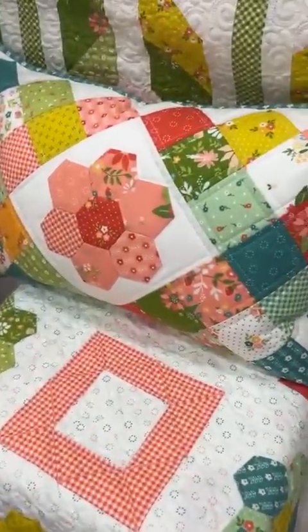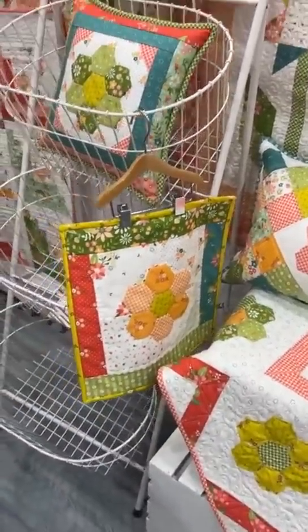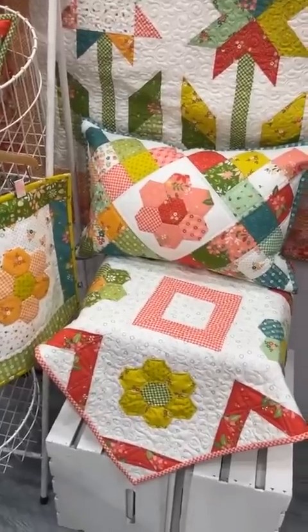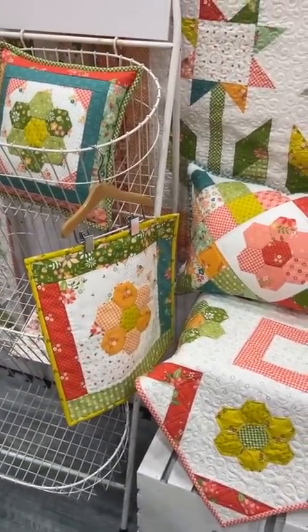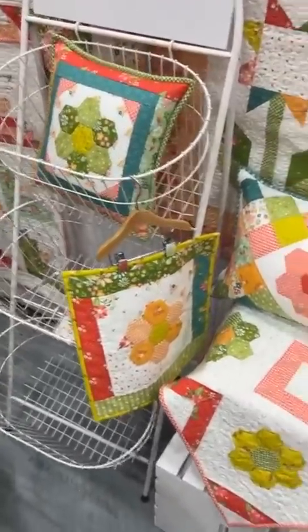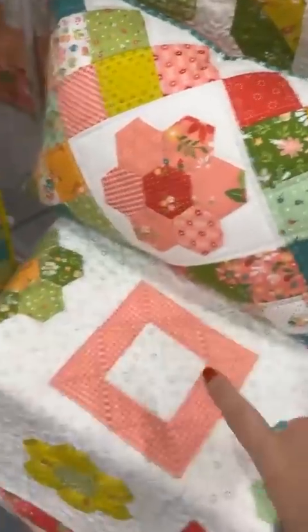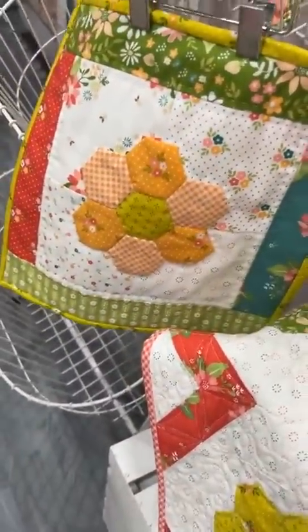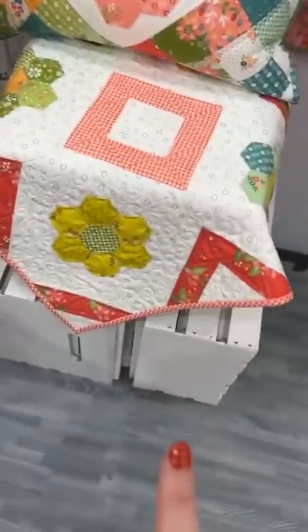They've got this fun hexagon pillow. This is the Flower Medley pattern. It's available from Sherry's Etsy shop or from your favorite quilt shop. It's called Flower Garden Medley, and it's 3 projects in one. You have this pillow that's got the pieced element and then the hexagon flower in the center, or just like a little wall mini or trivet, and then a smaller pillow as well. Oh, and a table topper.